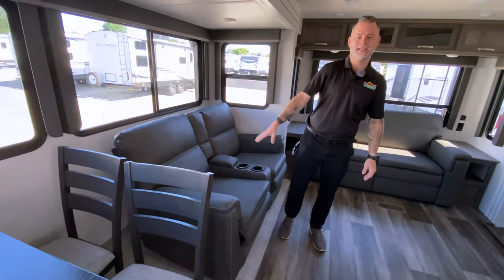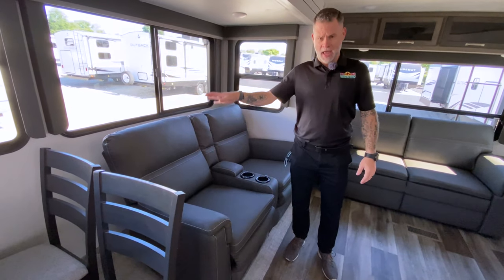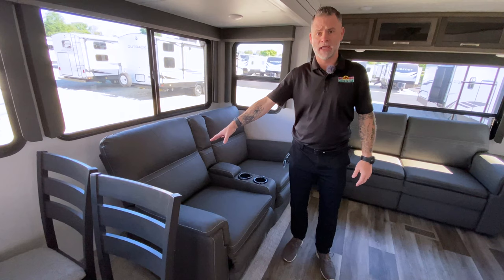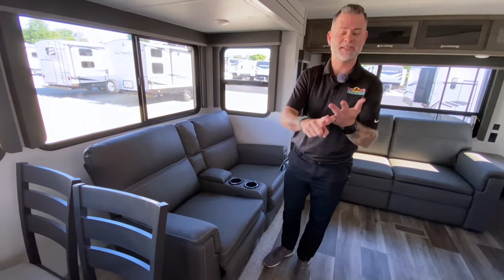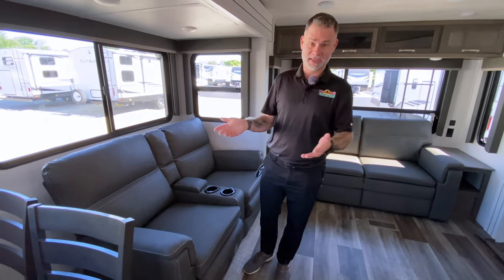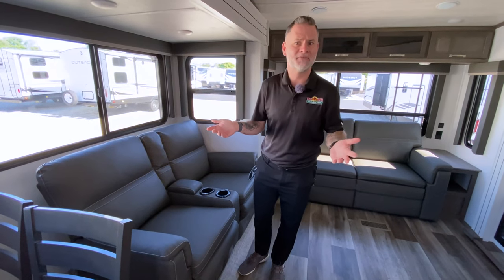We have our theater seats, so you and your husband can sit here and relax after a long day of working out, doing your mission work. You've got cup holders, you have heat, you have massage. Heat would be great when it gets a little chilly out, even like this morning where it's like 50 degrees.